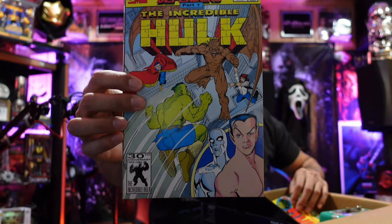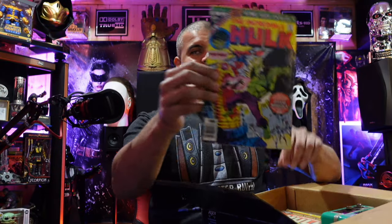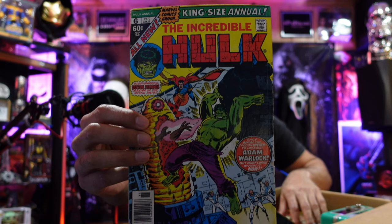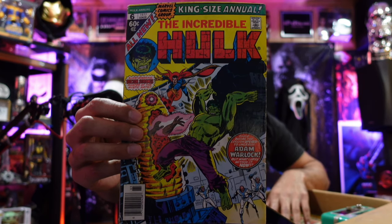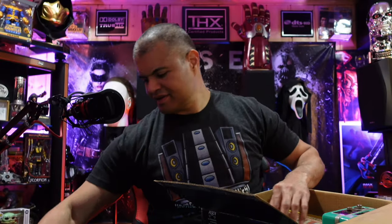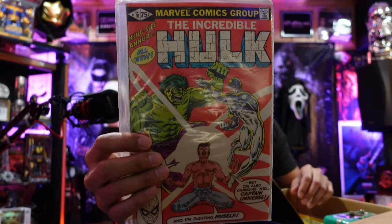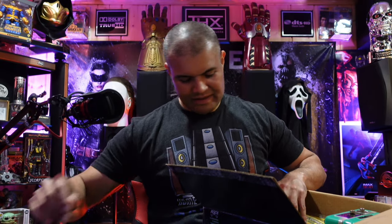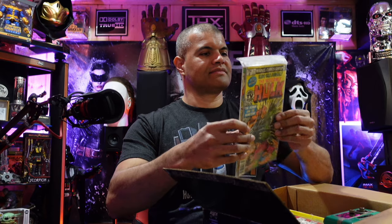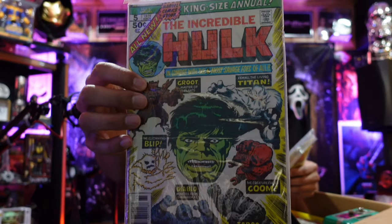No case for this one. Hulk there. Incredible Hulk number 6. Look at Dr. Strange back there. Wow. All right. Incredible Hulk. Annual edition. Captain Universe. Incredible Hulk 5 annual edition.